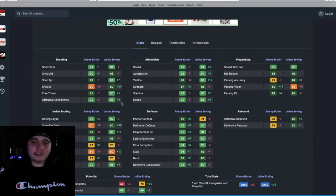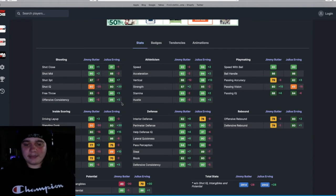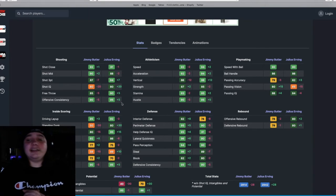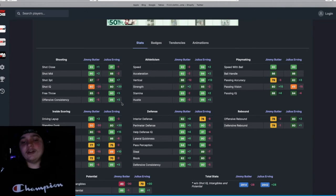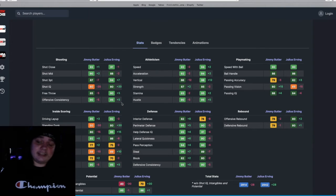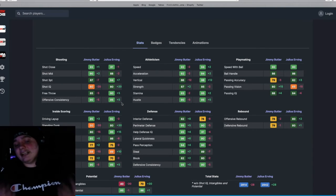So Jimmy takes the crown for that on defense, with a 96 steal compared to Julius's 89. And if you know how 2K22 plays out, steals play a big part. They really steal the ball this year on a whole other level. So Jimmy is going to be stealing left and right. Now, rebounds is only a 2 and a 1 difference. Julius is 80 solid on both, while Jimmy's is 78 to 79.